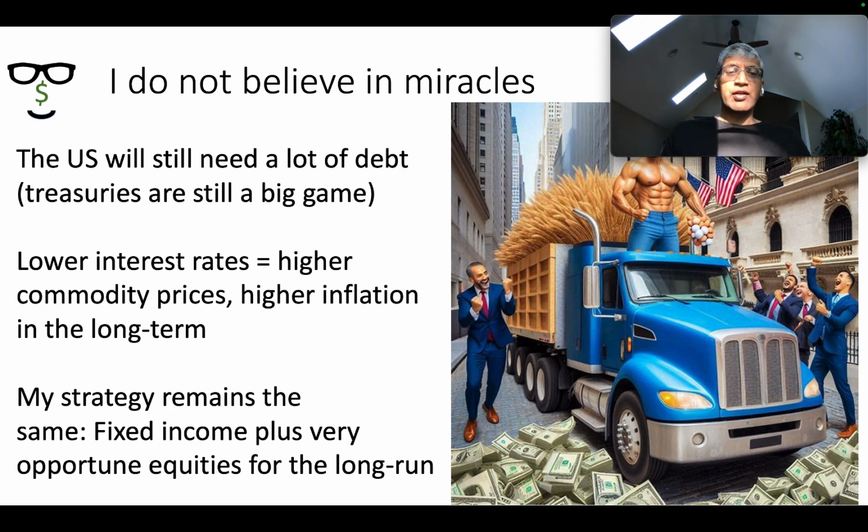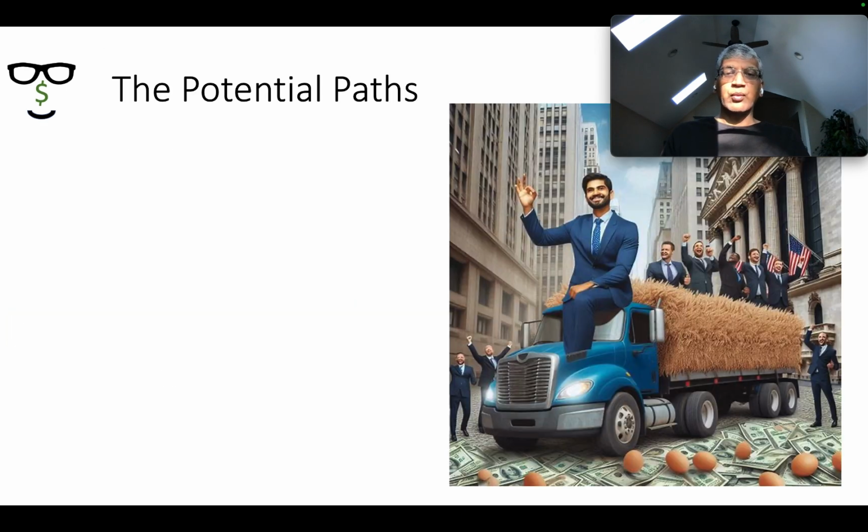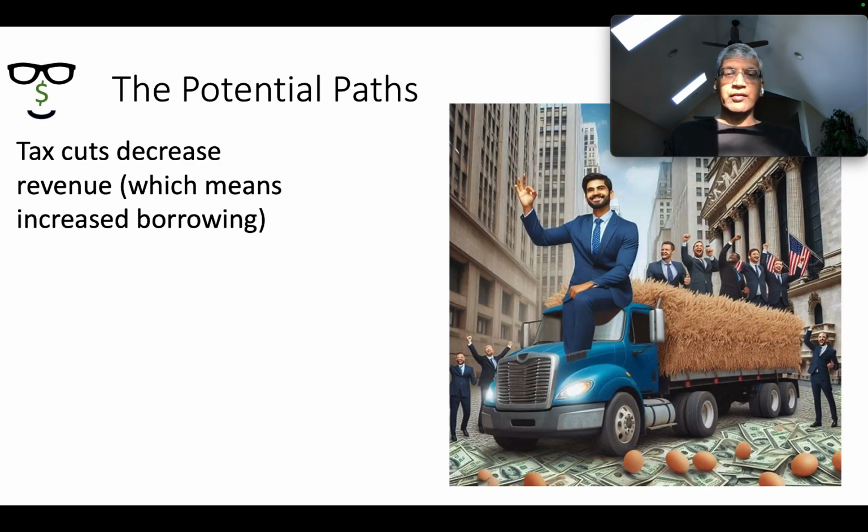And so my strategy in the next 12 months remains the same. I am going to be substantially in fixed income, but I am going to look for equities that match the criteria we talked about. And therefore, what would I do if I anticipated a cheaper dollar with the drop in interest rates and higher inflation later? And that's what I'm going to discuss with you in detail. Remember to make your own decisions.